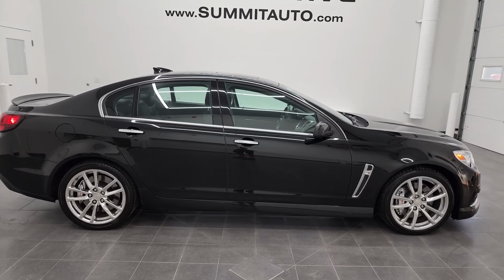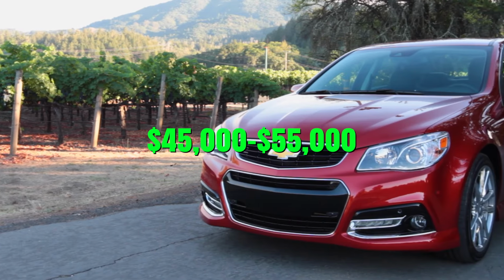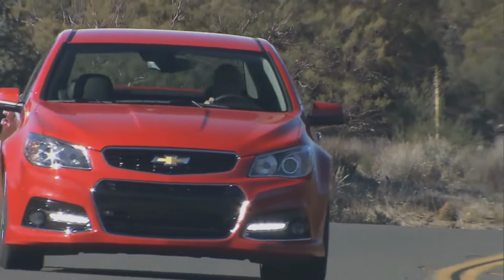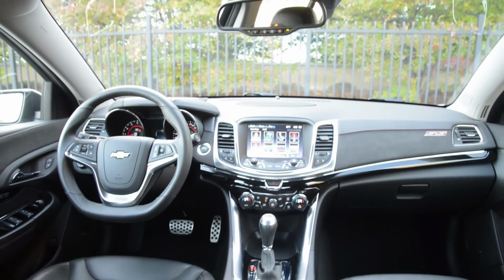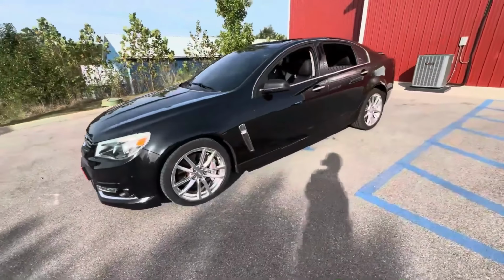Today's collectors are circling. Clean examples with under 30,000 miles trade for $45,000 to $55,000. Pristine manuals, $60,000 plus. You're buying the last simple, powerful, reliable V8 sedan before everything went turbocharged and complicated. The SS failed because nobody knew it existed. The car was nearly perfect. And somehow, the next one's even more invisible.